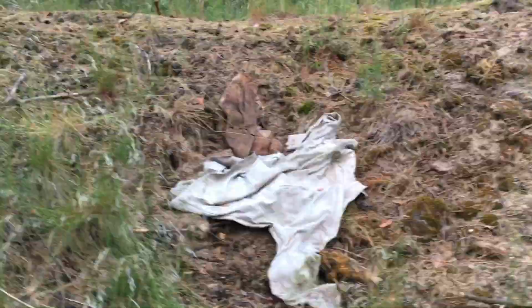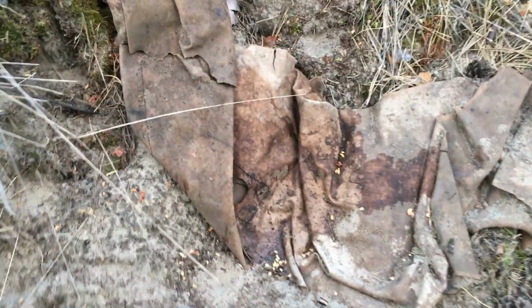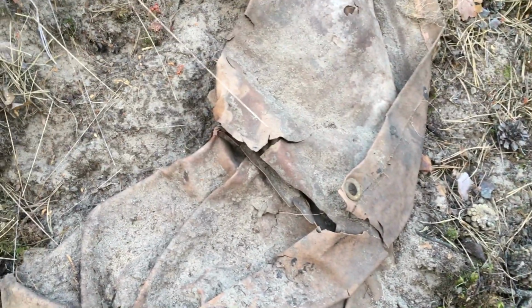This old shirt I found the other day was in here, just lying there. I gotta clean it up and get it out of here. This was World War II for sure. This must have laid over the bunker. It's an old tarp, brittle old thing.